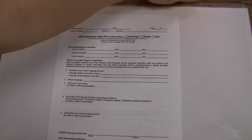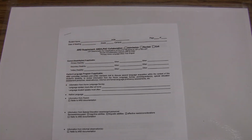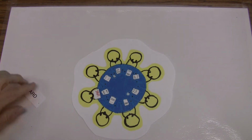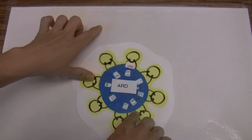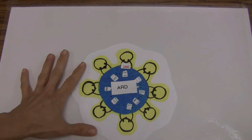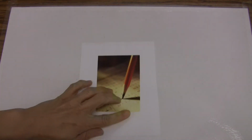In Step 4, they are required to prepare documentation. In Spring Branch ISD, we have a two-page form in our SEAS program that may be used for this documentation and is also intended for formal ARDs. In Step 5, they discuss the recommended exit criteria in a formal ARD committee meeting. This may or may not be the student's annual ARD meeting, but it must be held early in the school year and prior to the testing they have designated in the collaboration documentation. This is when things would formally be set if the ARD committee is in agreement. Then the IEP would be updated with the documentation. All of these steps have happened prior to spring testing.